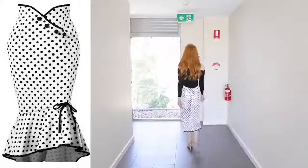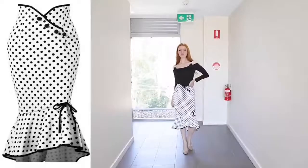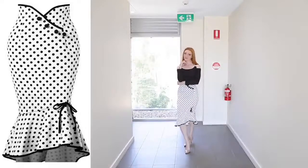But what I'll do, I'll get some pins and I will tie it at the back so that I can show you what it looks like full length. It's a really, really nice length. I love the details at the bottom. There's this little bow thing here that you're supposed to tie up, but there's not quite enough string to make a proper bow. I love the white polka dots.